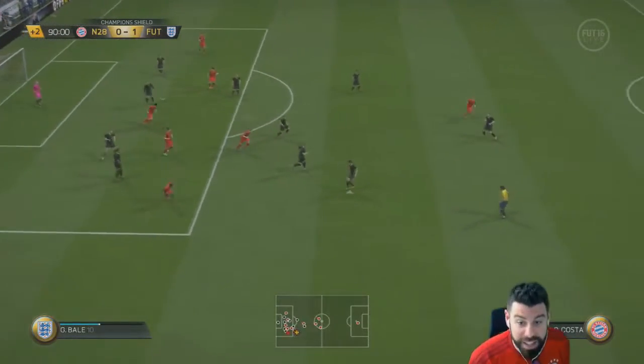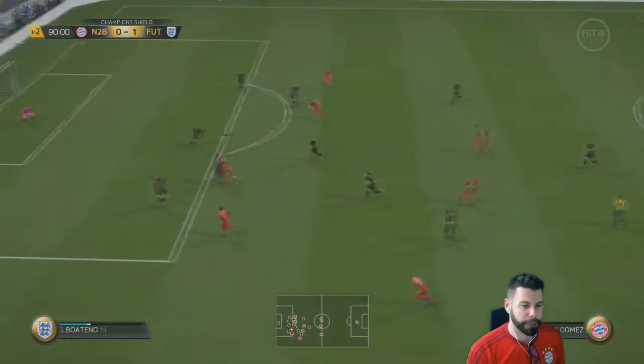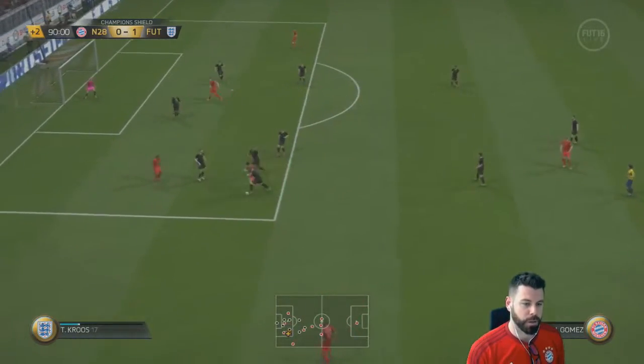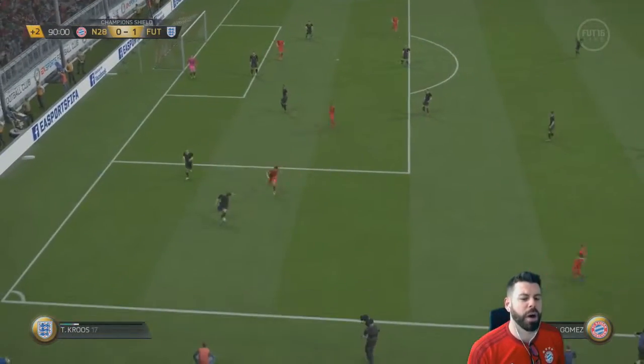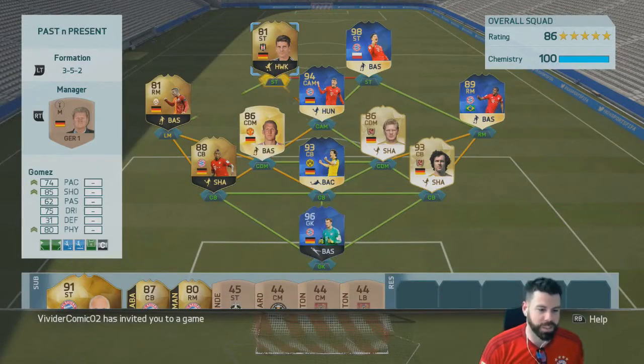Podolski! Oh, yo, that's a handball, ref! That's the end of the game, isn't it? No, it's not. Oh my god. Dude, come on! Oh! Was just having some major troubles getting goals, boys.